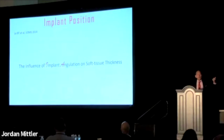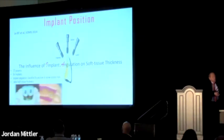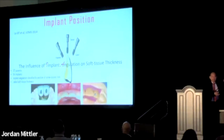Now, positioning, and I've always had an interest in this because I've always argued that it's the position of the implant that dictates the tissue thickness. In this study, patients had 2 implants, and we looked at the angulation of the implants. What we found is that implant angulation has a significant correlation with tissue thickness. So in the same patient, if an implant is placed buccal, through the incisal, or through the cingulum, there's going to be different tissue thickness.